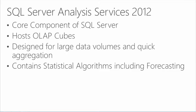That's a core component of SQL Server, where we can bring in those OLAP queues and host that information, and bring those large data sets together in volume and then quickly aggregate that to spit out what the trends are, or what the key behaviors are that we're seeing based on that data. And then we can start to provide statistical information and algorithms, and then do some forecasting on that information. That's one way that SQL has helped us to really pull that together.